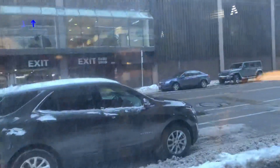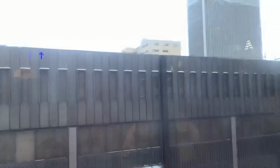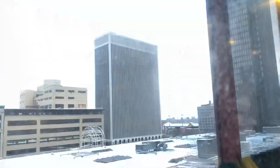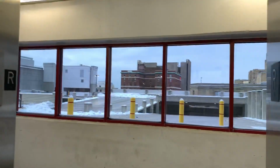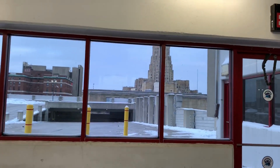Watch out the window going up. That's Main Place Tower and the Main Place Mall across the street. These are fast. Got a pretty nice view up the top. Go ahead. You can see City Hall right there.